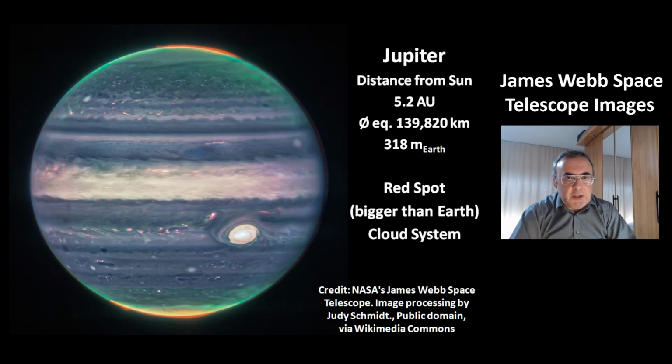This was one of the first pictures of Jupiter. Jupiter is at a distance of 5.2 AU. 1 AU is the Earth-Sun distance of about 150 million kilometers. Jupiter is the biggest planet in the solar system. Its equatorial diameter is 139,820 kilometers. It is 318 times Earth's mass. And you can see great details of the structure of Jupiter's cloud system and of the Red Spot, which is still bigger than Earth, although it's shrinking in size.